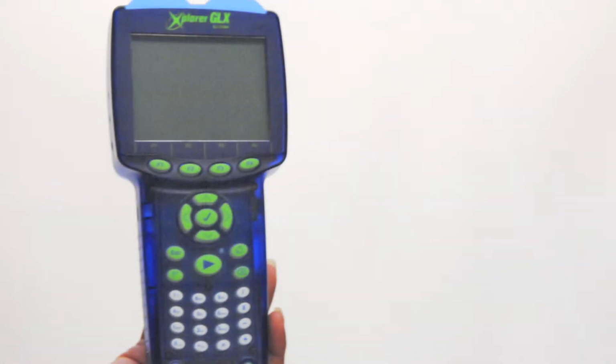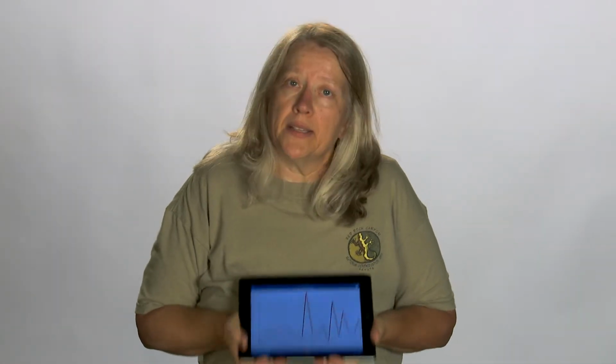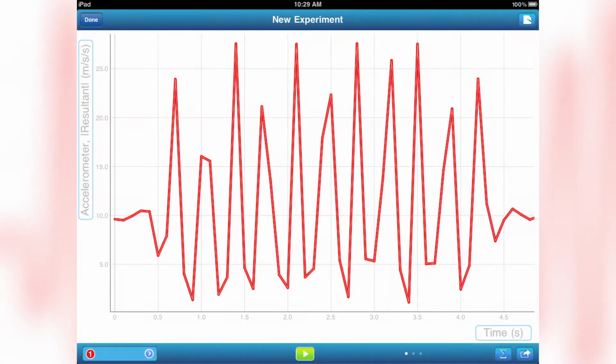I have a sample here of an experiment that you can do using an accelerometer that's built into the iPad. And I can start my little experimental run. What the accelerometer is going to basically measure is any movement in two-dimensional space that I make with this iPad. And when I stop, I have a graphic printout.